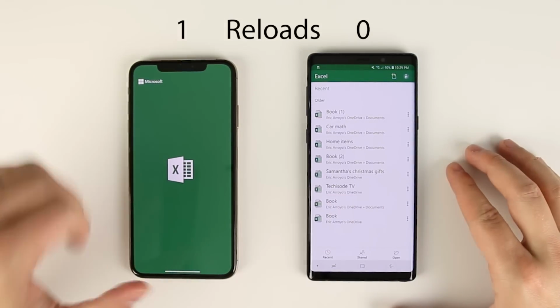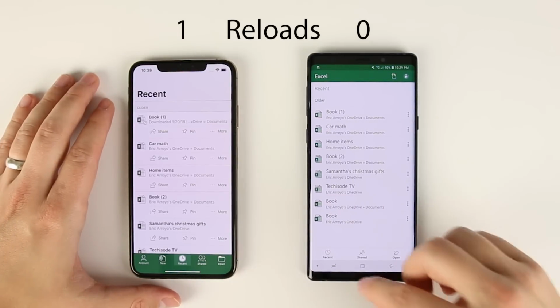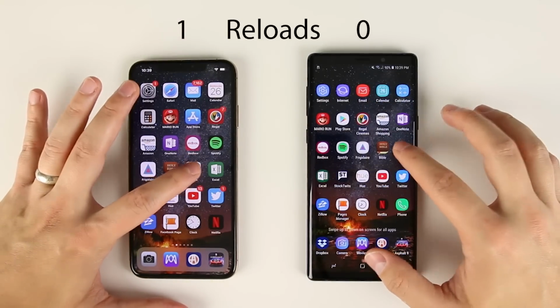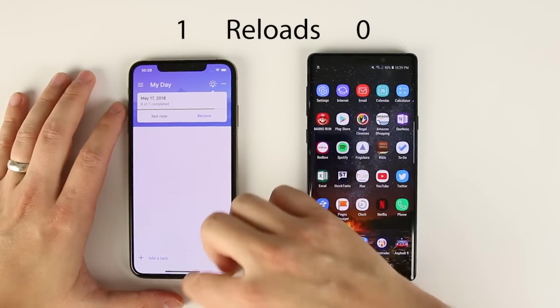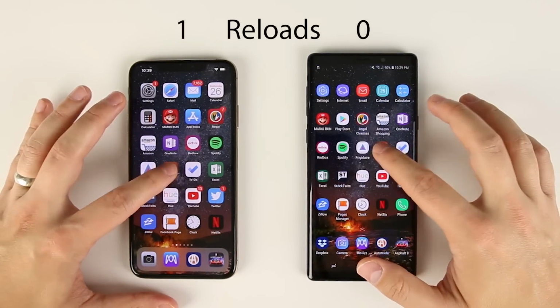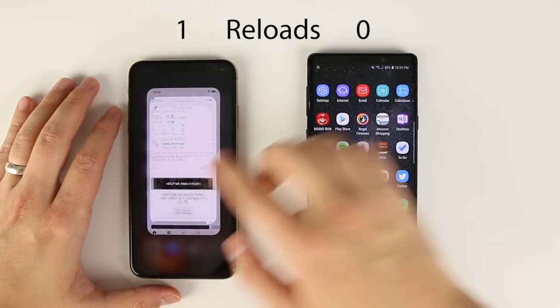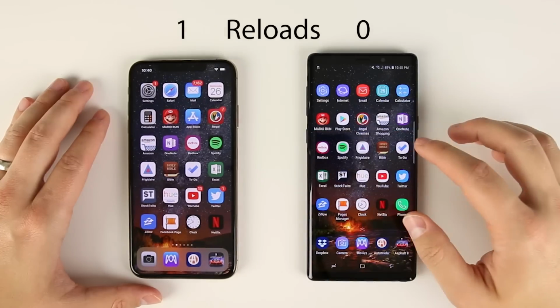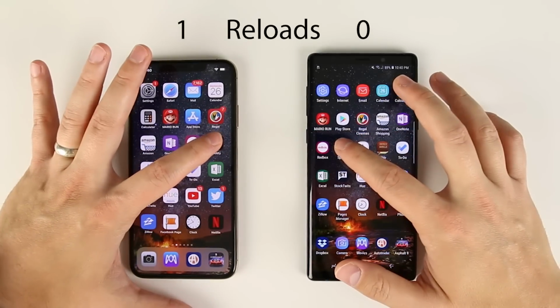Oh, so we have our first reload on the iPhone with Excel. Okay, so now we're on to to-do list. Okay, both loaded, and we've got the Bible app on both of them. Both loaded. Frigidaire. Both loaded. So both are doing incredibly well so far.